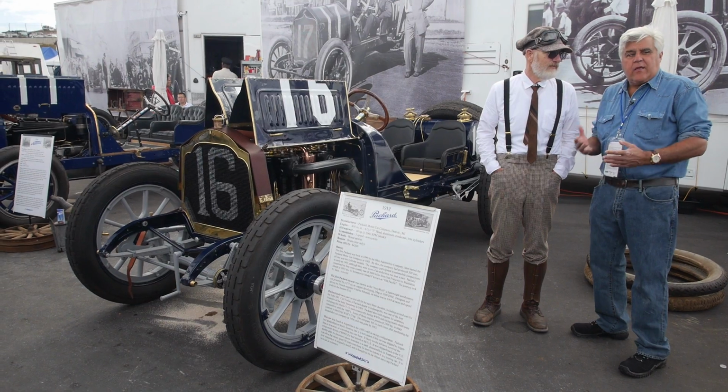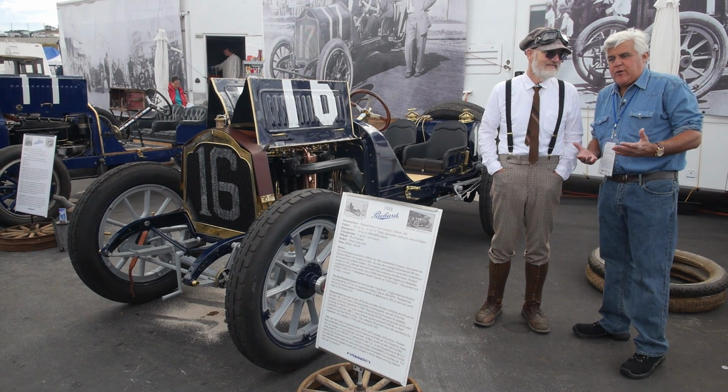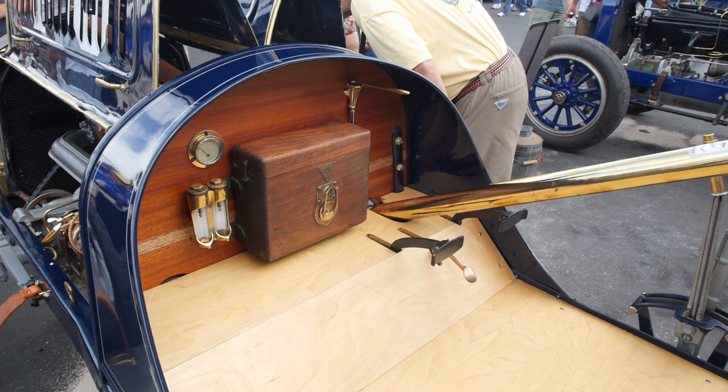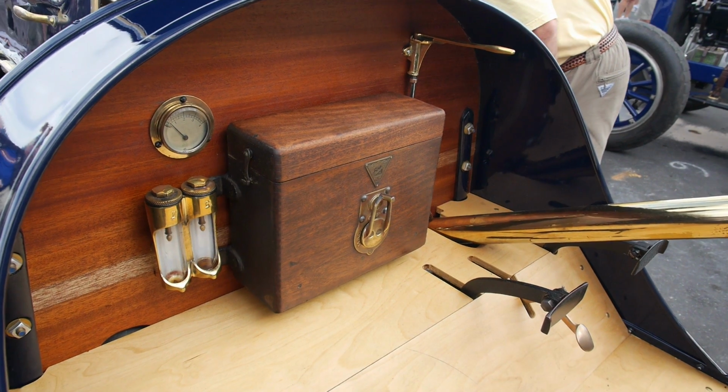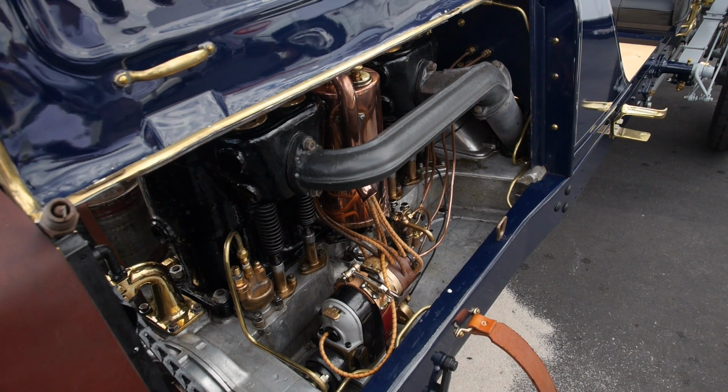You know, it's funny, people think transaxles are something new and European, but Stutz did it and Packard had it in 1911. I mean, the transmission's in the back. It's a pretty advanced car for the period. And you got plenty of leg room, and this is what they call a total loss system, right? Yeah. You just fill that up with oil, and you go.